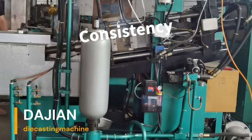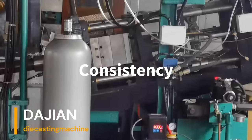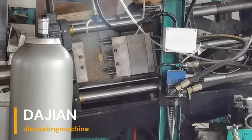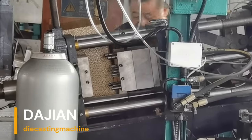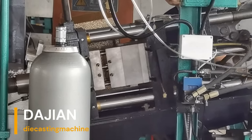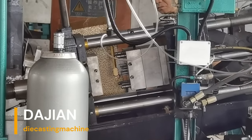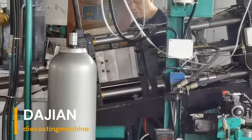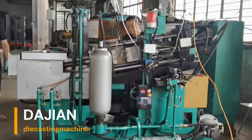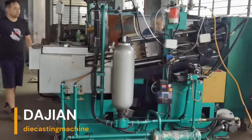Consistency. Every bullet produced by this equipment maintains high consistency in terms of size, weight, and density. The production of well-made bullets within strict tolerances ensures consistent dimensions and weights. This consistency contributes to reliable ballistic performance and predictable behavior, which is crucial for precise shooting.